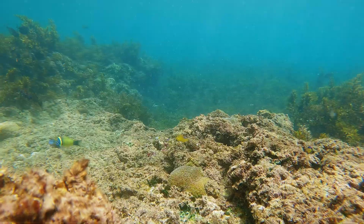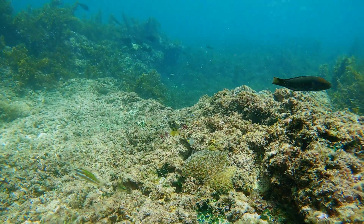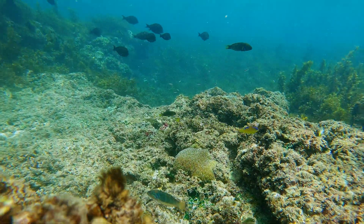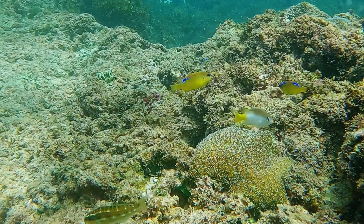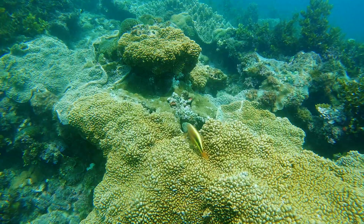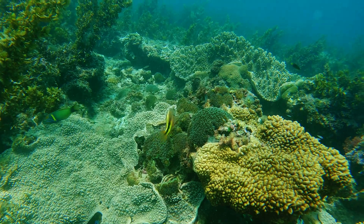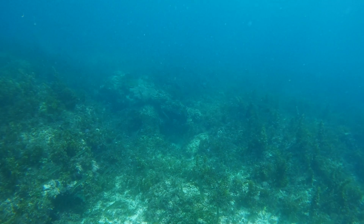There were two beautiful damselfish species. One has a yellow body and a light blue line on its back, and the other has whitish body, green back, and yellow tail. Let's take a closer look. As well as the other tropical areas, I saw a lot of damselfish species. They are colorful and beautiful. But damselfish have so many species, and it's hard to identify all their names.